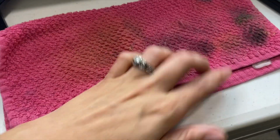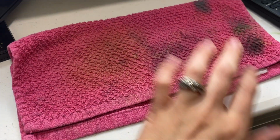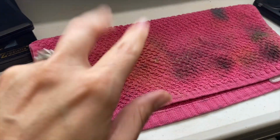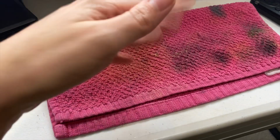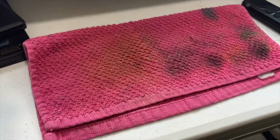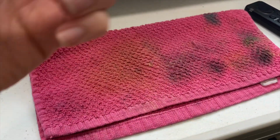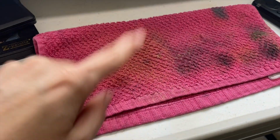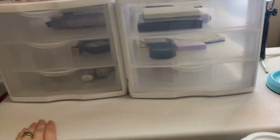You're like, what is that? I always keep a rag in front of me when I'm doing my makeup because you can tap off extra product, and then with my concealer brush and foundation brush, I always swirl on there to try to get off extra product. You don't get so much buildup and it's easier to clean when you go to clean your brushes. So I definitely recommend that. Okay, now we can get to actual decluttering.